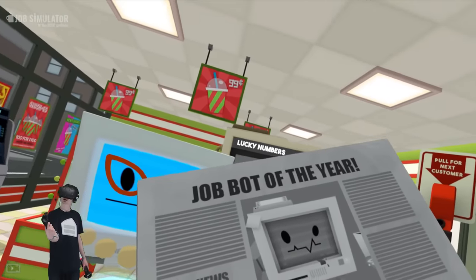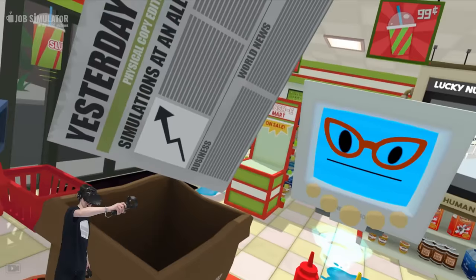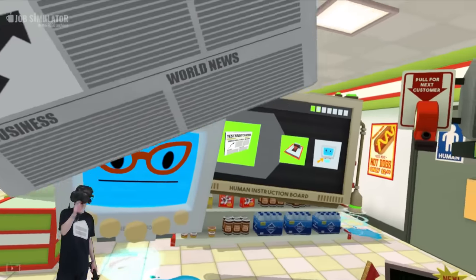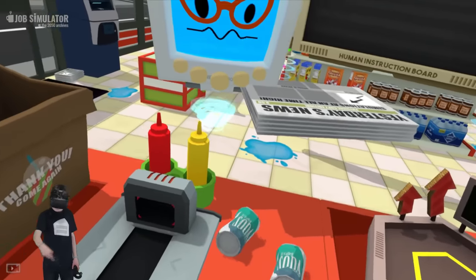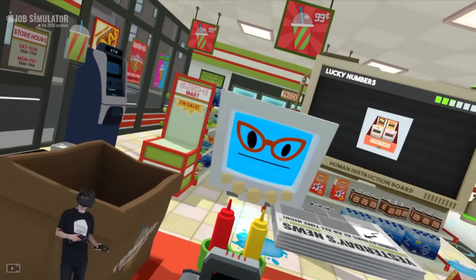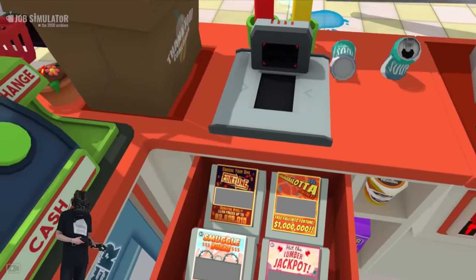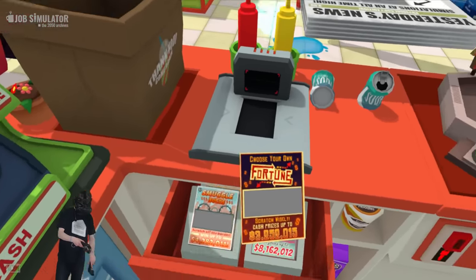Is that big enough? Oh, wait. Job bot of the year. It's not me because I'm a human. Darn it. Okay, we got to scan this. There we go. Here's your paper. And I'll take my daily lottery ticket as well. All right, lottery tickets. I think you might be an old-fashioned type person, so I'm going to give you a fortune. Okay, here you go.